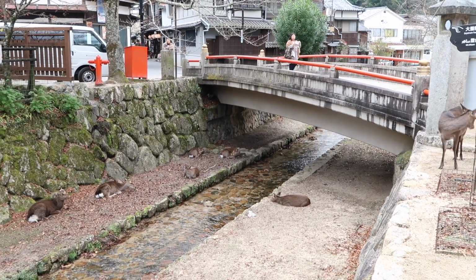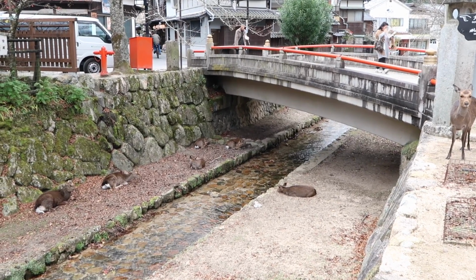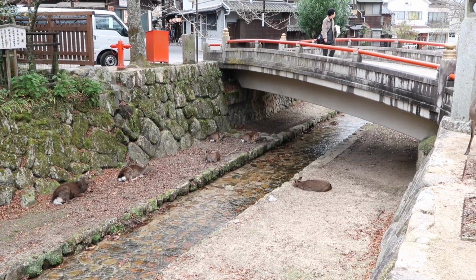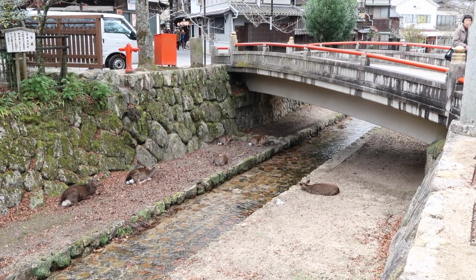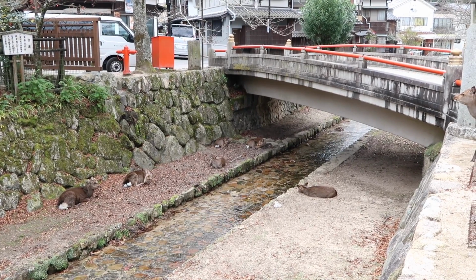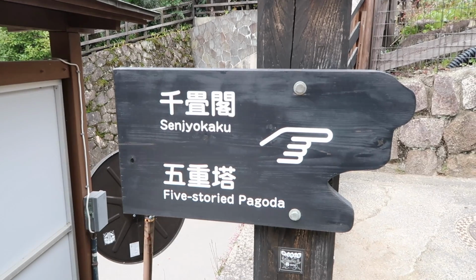Well, we found the deer hangout bridge. Look at that. Not too sure why they hang out here. We reckon it's probably a warm place for them. But there's loads of them. Actually, they're all females and one male, so it's probably a clan. Clan of deers, group, mix, party. We'll find out.